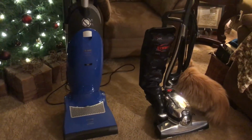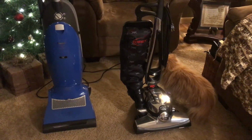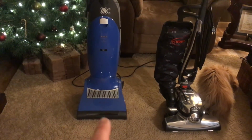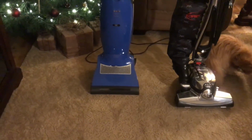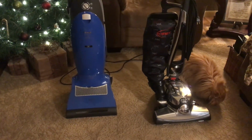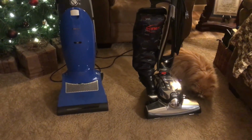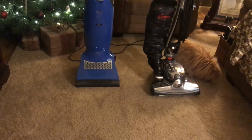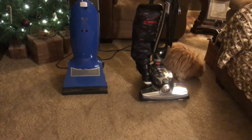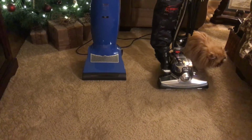And the Miele also does not have height adjustment. It has a spring-loaded brush roll that adjusts independently on the left side and the right side. It's spring-loaded, so it contours carpet and surfaces a lot better than the Kirby does. The Kirby, you actually have to adjust it every time you use it. You have to lift it all the way up off the carpet to turn it off, and to turn it on, you can't have it adjusted to turn the vacuum on.